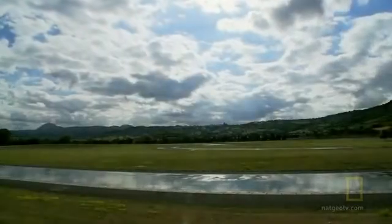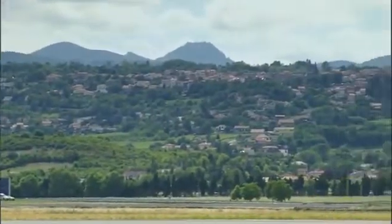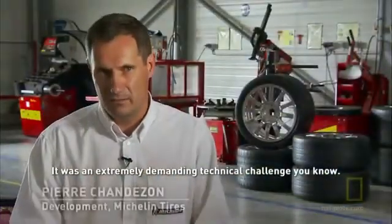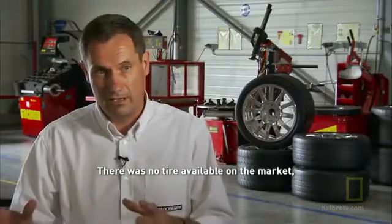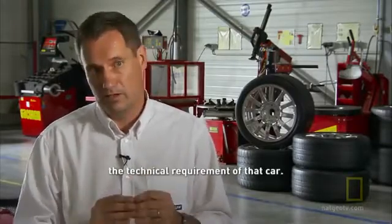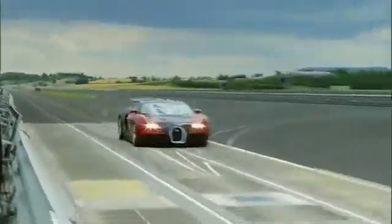Tires that would be developed here at the Michelin Research and Test Facility outside the small French town of Clermont-Ferrand. It was an extremely demanding technical challenge. You know, there was no tire available on the market that was able to meet the technical requirement of that car. Michelin offers two different designs, one for the road, one for the track. Bugatti pushes for one tire that could do both.